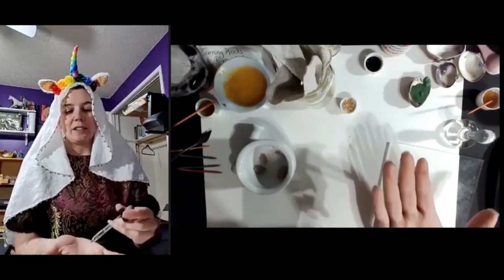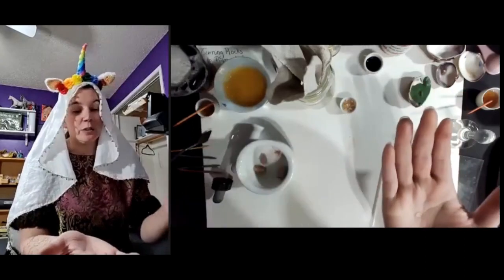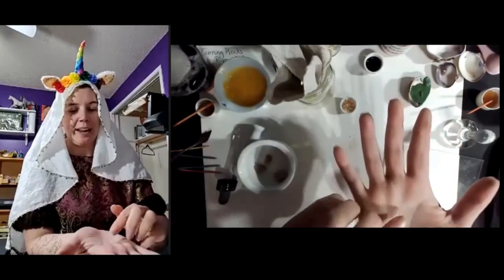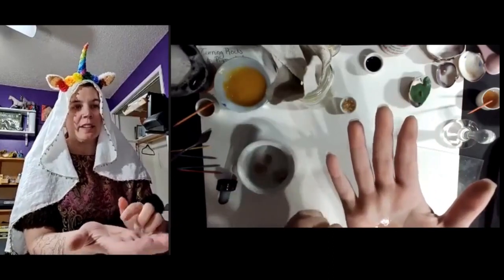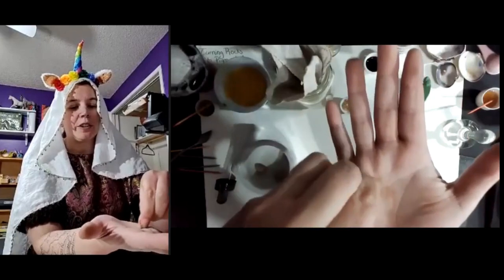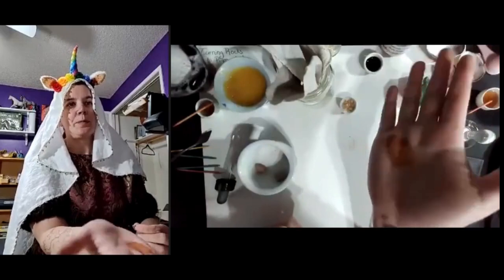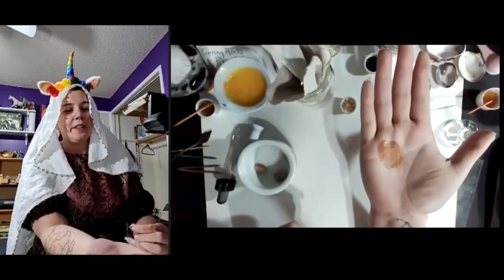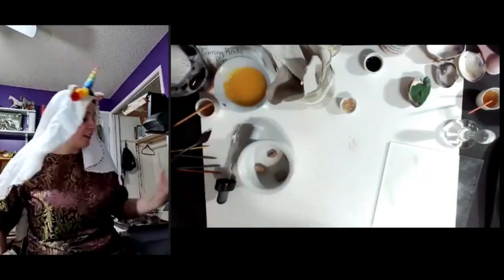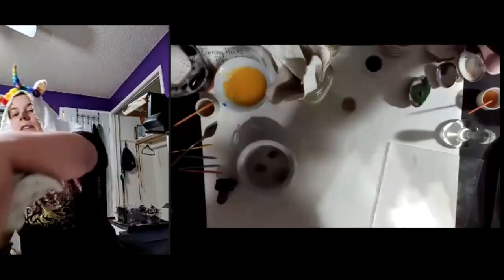Another thing that I like to do is just get my hand wet, usually with a water bottle or, as a last-ditch effort, lick my hand, and then mix some of that rock in there. And I'm not sure if you can see it, but here we go. Once I added some water to it, this rock starts to leave pigment. So that's a good sign that this is a rock that can be used to make pigments.